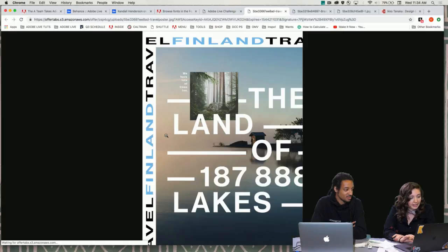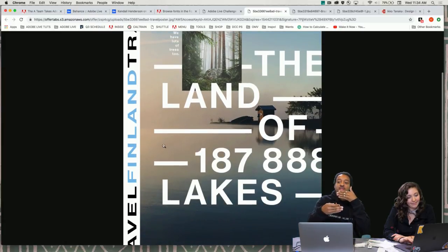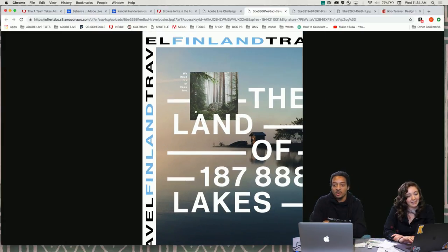All right, this is by Lori for Finland. This is really cool. Wow. I love the use of type here. And obviously creating dimension in space with the photos on top of photos, with the type running over it. It's really cool. I prefer just this middle section. I don't know if you really need this. Yeah, the border is kind of adding another move that you may not need. And the text seems like it might be a little bit stretched.